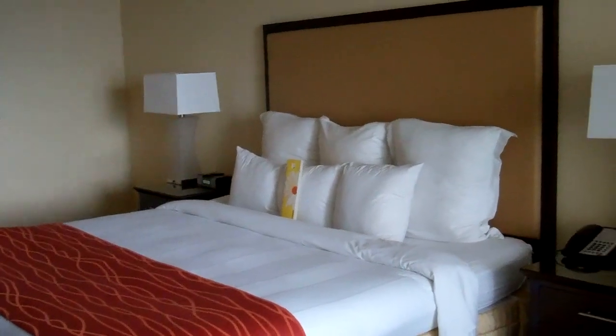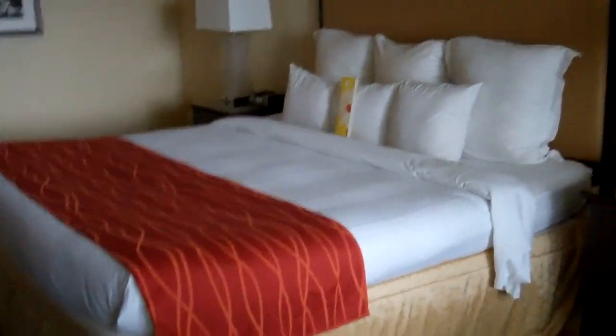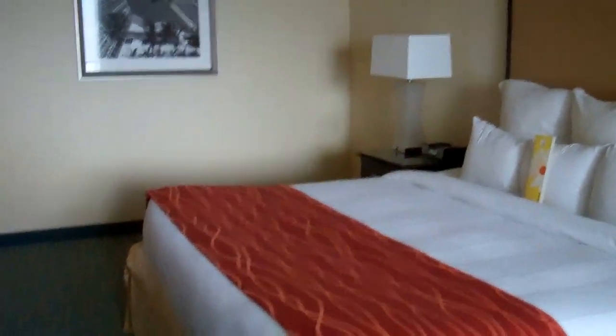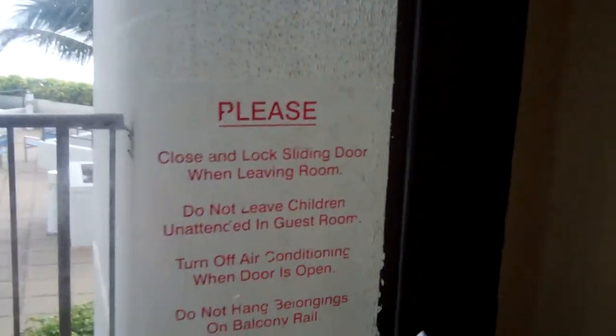Okay everybody, this is Lori Girl 2 and we are here in Miami. We are staying tonight at the Biscayne Bay Marriott and we have a nice upgraded room, which was really nice, and it has a balcony with a view of the bay. So let's go out and check it out.